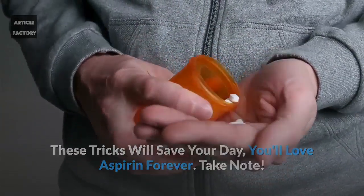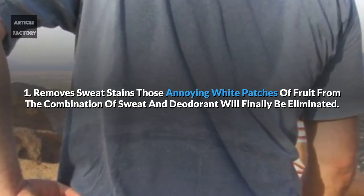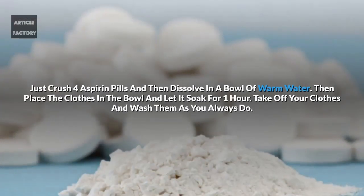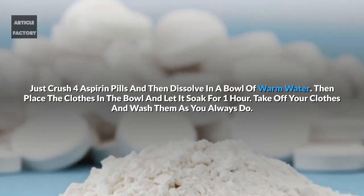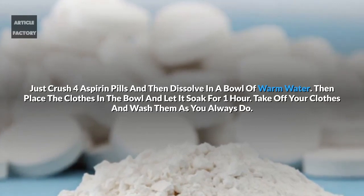Take note. 1. Removes sweat stains. Those annoying white patches from the combination of sweat and deodorant will finally be eliminated. Just crush 4 aspirin pills and then dissolve in a bowl of warm water. Then place the clothes in the bowl and let it soak for 1 hour. Take off your clothes and wash them as you always do.